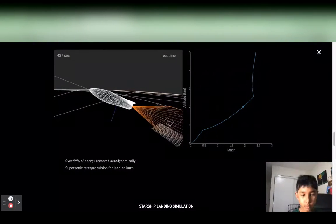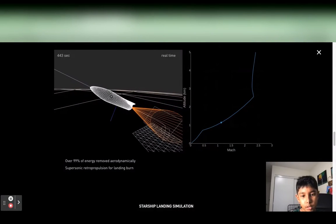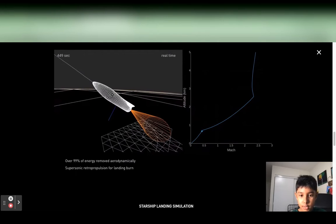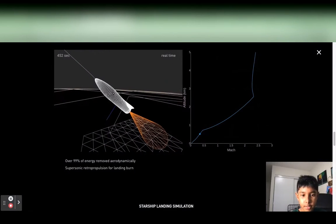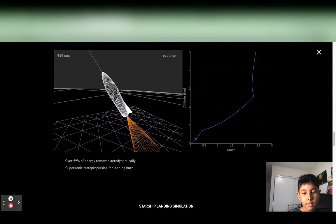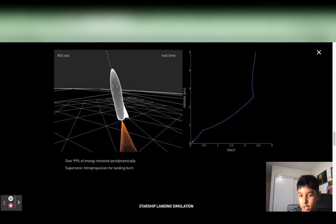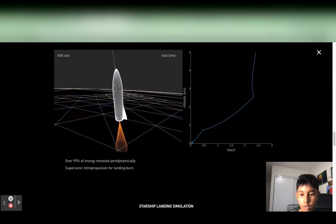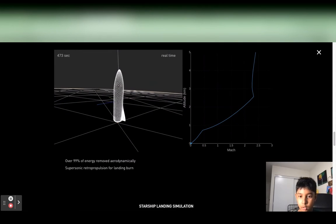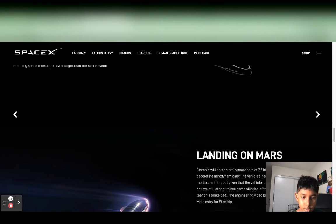Then it goes through the wheels. It goes sideways, and then it will start tilting. The grid fins will move gently, and it will turn the Starship that way for landing. And they go down. This would have been the landing pad, and then it lands on the launch pad, just like this. And there. It lands. So that's just a simulation. Let's see if there's anything else.